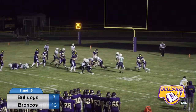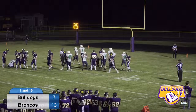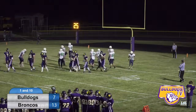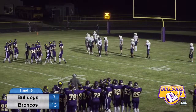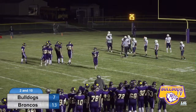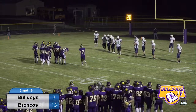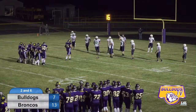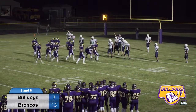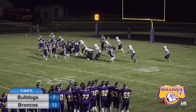There's a handoff over the right side. Alex Elber off right tackle. Whitehurst and someone bringing him down at that point. About the 8-yard line. And it's inside the 10 now with a 2nd down play coming. 2nd and 6, 8 minutes to play. Bulldogs trying to tie it with the touchdown and take the lead with an extra point.